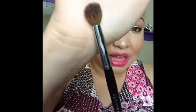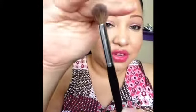And this is what that looks like. So it just has a nice fluffy tapered head here. And this is really good for just going in and blending out transition colors. You could also squeeze this and go into the crease if you wanted a more defined eyeshadow look right there in the crease. So this is a really, really good brush for blending eyeshadow.